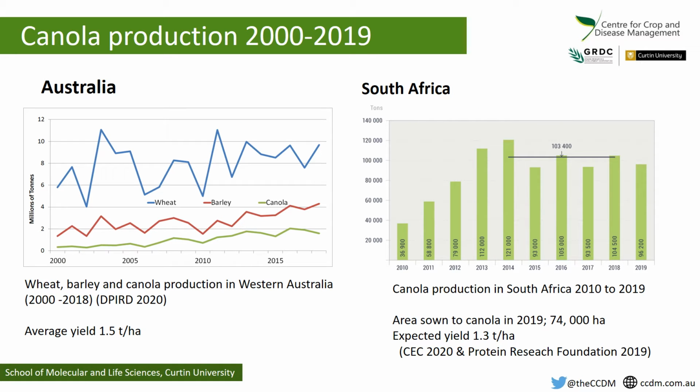Moving on to look at canola production between Australia and South Africa, you can see in the graph on the left-hand side that canola production in Australia started from very low levels in 2000, but has now increased to around 2 million tonnes per year in 2018. This is still significantly below production in barley and in wheat, but is still steadily increasing, although it has plateaued over the last couple of years.